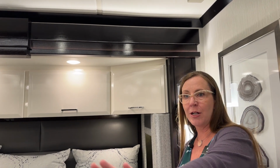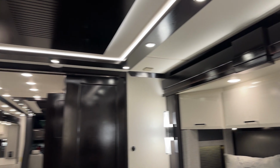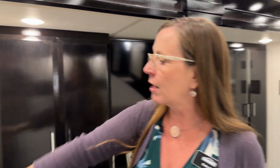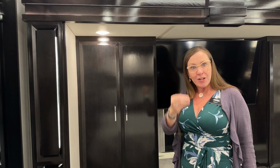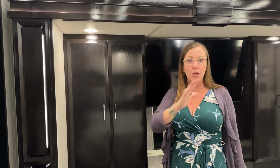Now if you look behind you, you've got these two wardrobes, but one of the things that's so nice about this is because the Sable is so dark, when you've got your backlighting and your sconce or in your slide-out covers, you can really just see that beautiful accentuation of the sophistication of this coach. And of course, this is the same interior as the new Mountain Aire.